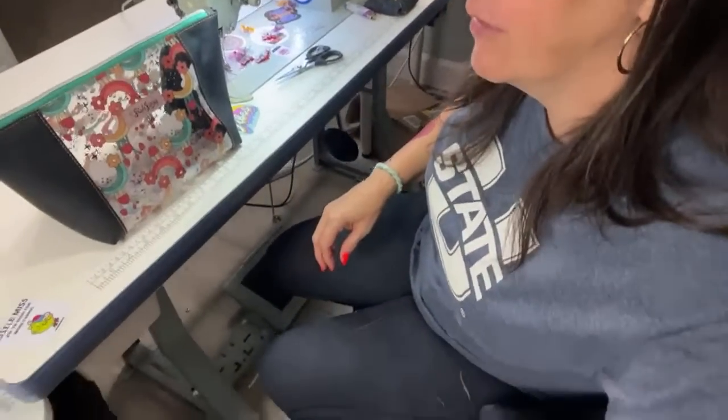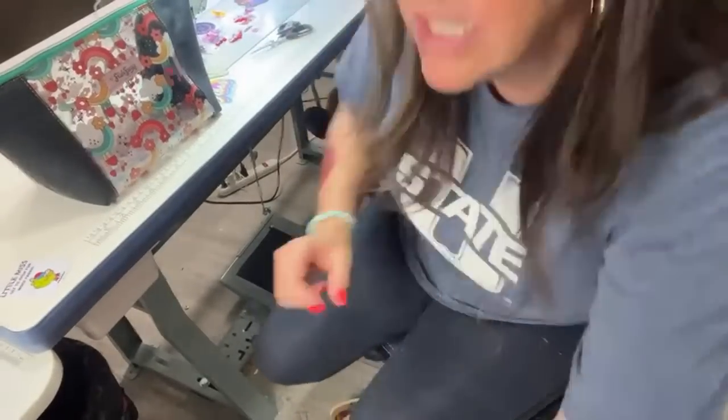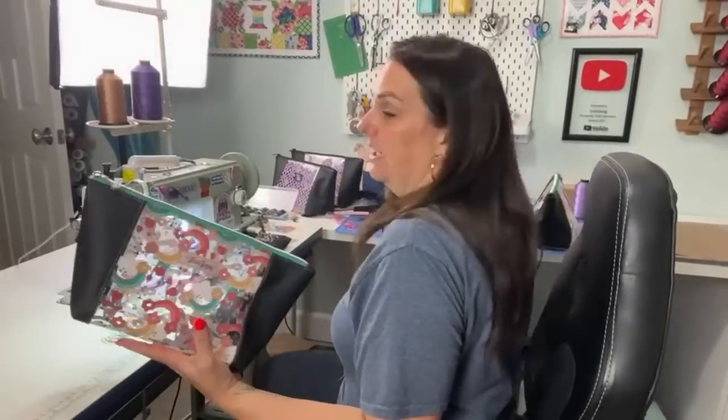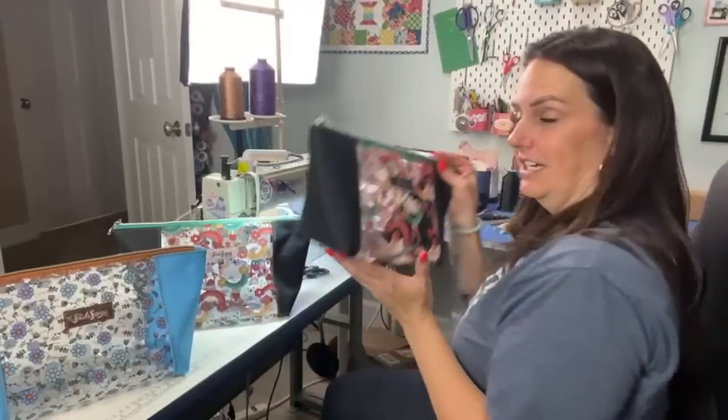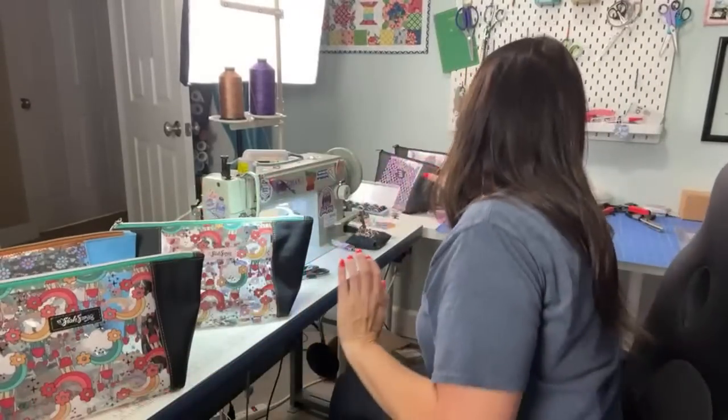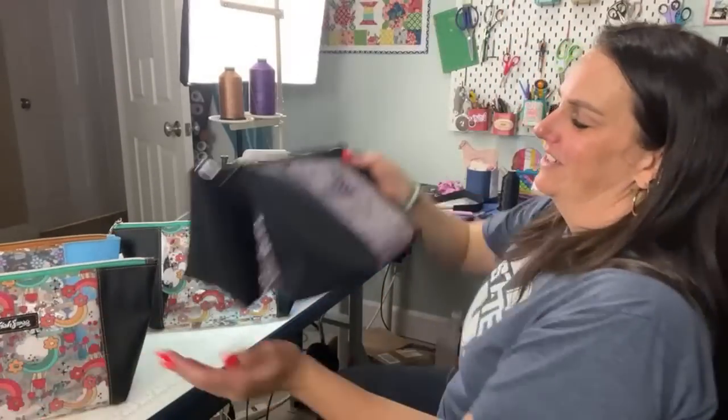All right, you guys. I only have, I think, three more, but I'm done. I'll have to sew those another time. I'm going to show you what I made, though. Look at the tassel. The tassel's super cute on this bag. Okay, one, two, three, four, five. Look at that. Yay, we did five. That's pretty good. Five total and three more to go.